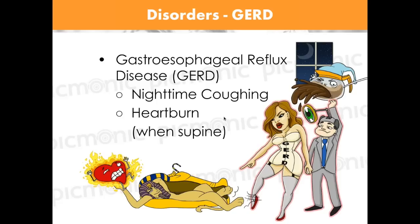One of the first ones, and probably the most common one you're going to see with anybody that's over 30, 35, 40 years old, is gastroesophageal reflux disease, or GERD, right? That's a lot of words, and GERD is a lot easier. Now, I've got some signs and symptoms on here, but is this the only list? Absolutely not. I just wanted to highlight in here. We have a whole Picmonic on GERD assessment and interventions. But let's talk about some that really clue us into that it's GERD.